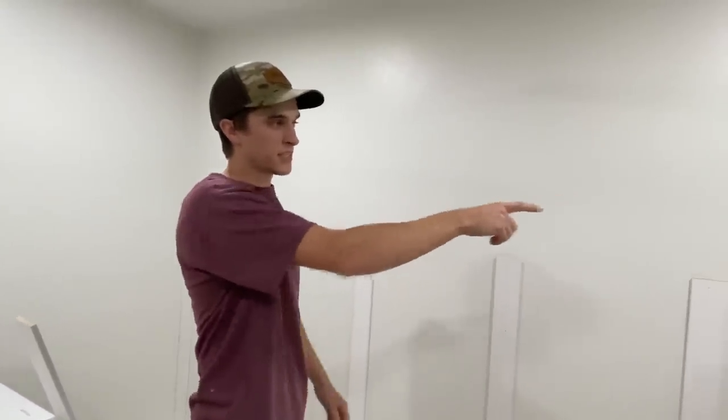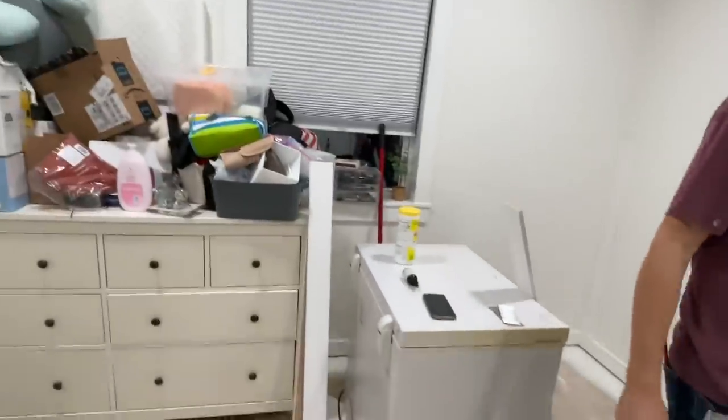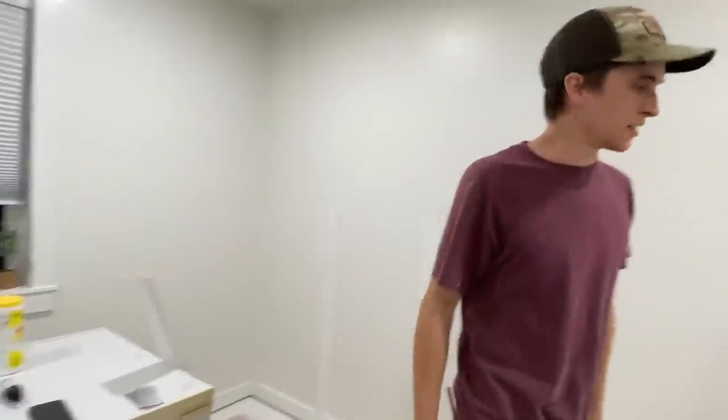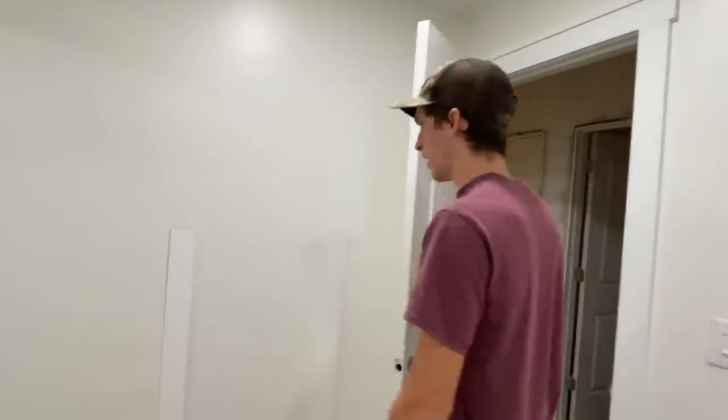This is like 12 feet 6 inches. The top piece is 12 foot. So we're gonna have to... can we use 6 inches of that? No, because it's a different size. But I have a piece that we can make it work. It's just a bummer that we have to do that.